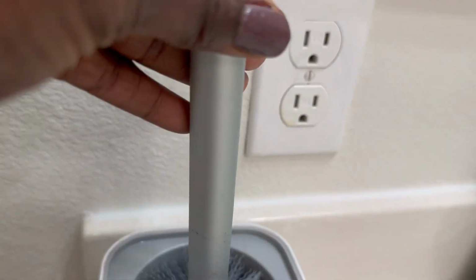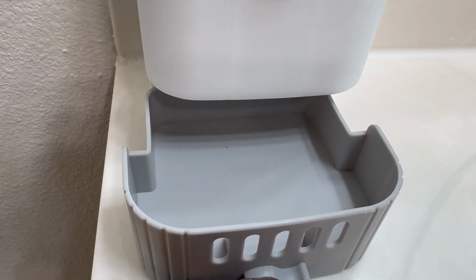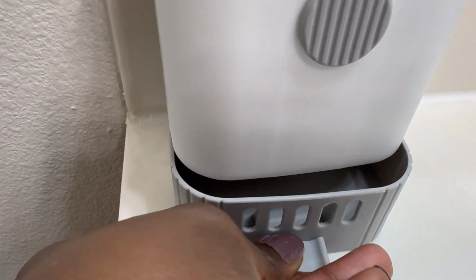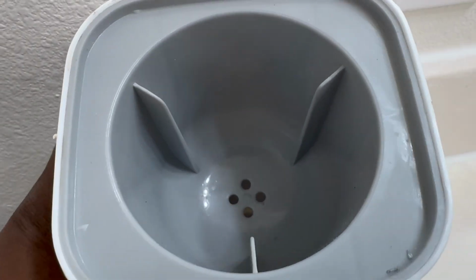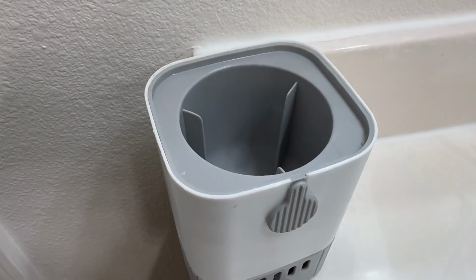But what I love about this is that it has a jar that you can easily take out, where all the water that accumulates when you use the brush to clean your toilet bowl goes. There is a perforated hose inside of it, so all the water will go down there, and you are able to take the jar out and dispense the water, so you can clean it and it does not stink. That is what I love about this toilet bowl cleaner.